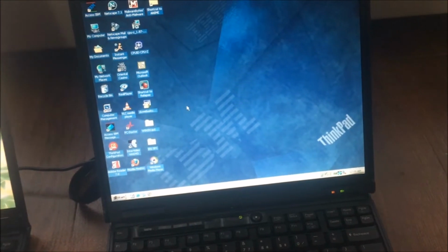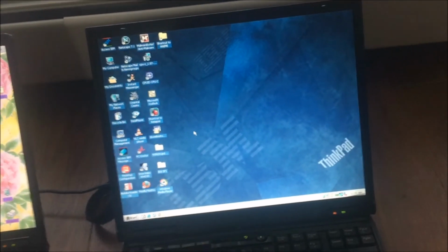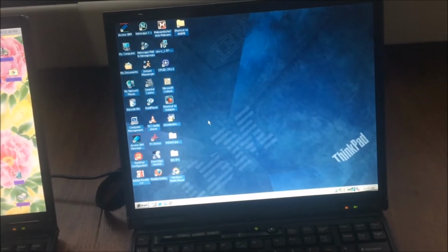This one over here is running Windows 2000 Service Pack 4. I have a lot of plans for this laptop. I really want to install Windows Me on this laptop just to try it out, because I really haven't tried out Windows Me. You know, I've tried it on a virtual machine, and that was about it.